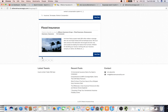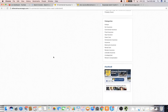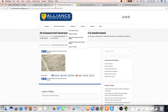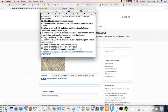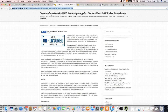So you can see, let's just go into one of the recent posts. I don't even know what this is. It just says this and then there's no actual post. So that's a problem. Want to noindex thin content pages like this one. Okay, so no link silos on the blog. Let's also check out the URL structure. It isn't that great either, but whatever.